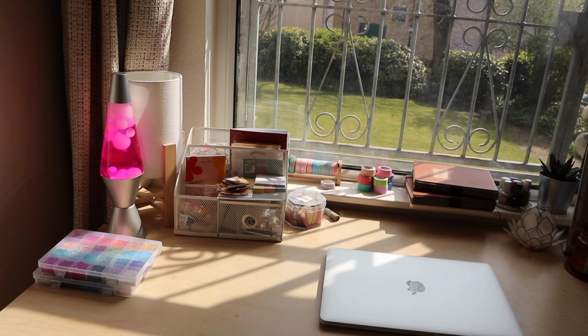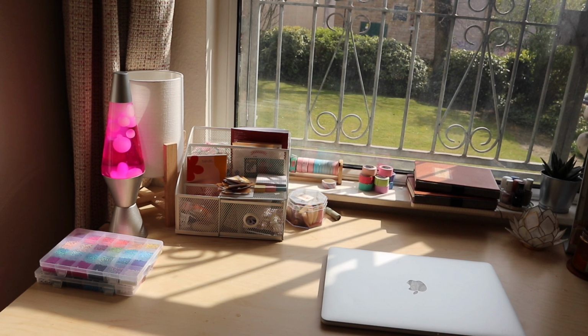I also have on my desk 2 bead kits, one that my boyfriend got me and one that I bought. And yeah, I do a lot of jewelry making, so I'll link my one video about that if you guys want to check that out.